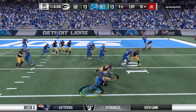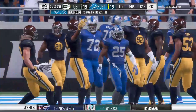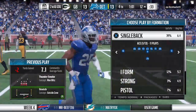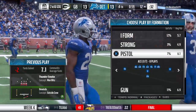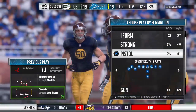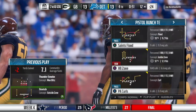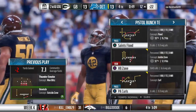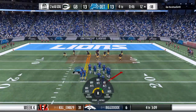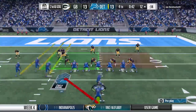Now they try the right side here. And maybe a measure of revenge there. He's had his way in this one, but this time they get him behind the line. Call it a loss of 2 on the play. And it'll be 2nd and goal. And as the 4th quarter winds down here, we're all even. And no one wants this game to extend. They want to go ahead and win it right now.